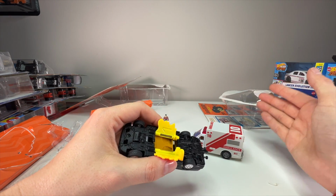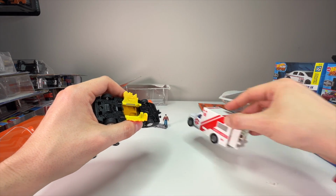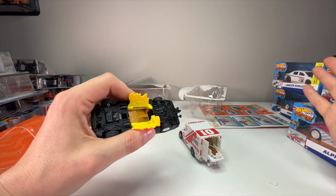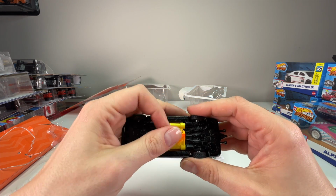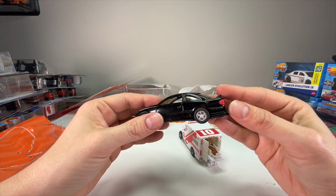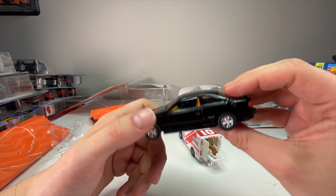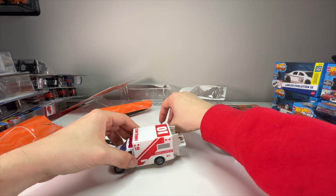Like, if you had just the tow truck, there's nothing to tow. If you have just the ambulance, there's no one to save. You're just ambulancing around. The police car might not be okay. Might not be too bad. That one might be okay. But I think the wreck car here is probably the one to have if you only have one, just because it can be enjoyed as a regular car. You can drive it around town and then pretend it's wrecked and stuff. So, not too bad. I'm pretty happy overall with these.